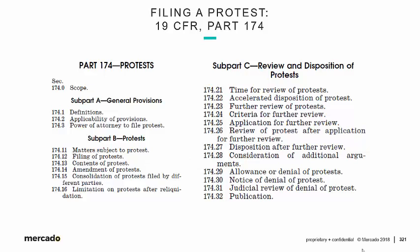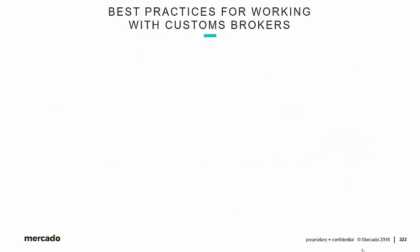We're just being specific about where information can be found, about what protests are, what topics can be subject to a protest, and how to find specific information about filing protests. All right, we're really coming down to the wire now because we're done with this section. We talked about liquidation and protests. Now we're going to sprint to the finish line with 3 more sections, all of which deal with best practices for working with customs brokers. Let's finish up strong. And to do that, you need to come back quickly.